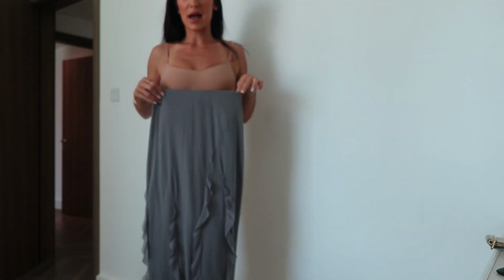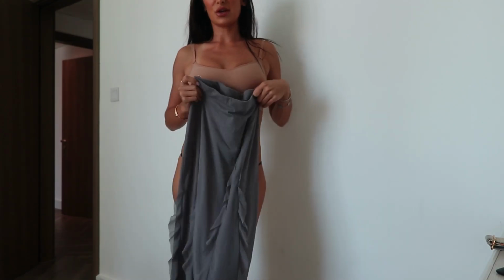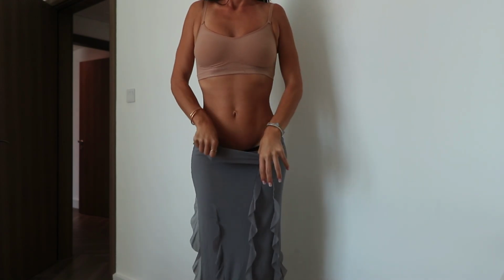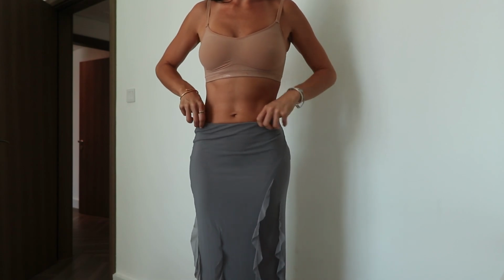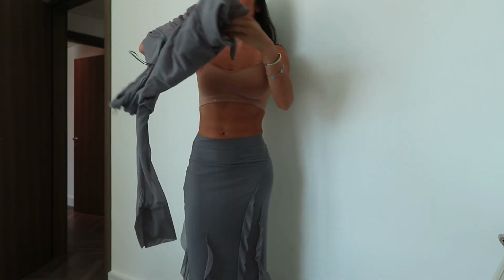This next fit, I'm obsessed with, so it's this matching skirt and top co-ord set. So let me try it and show you. Okay, so this is the skirt. I'm going to show you the skirt and top separately because when you put the top on, it almost looks like a dress unless you want to roll it up and show a tummy. So I've also been mix and matching the skirt, wearing this with other tops. I've only worn it as a set once.